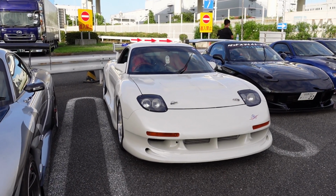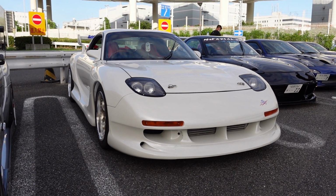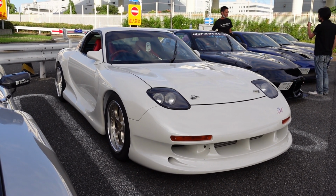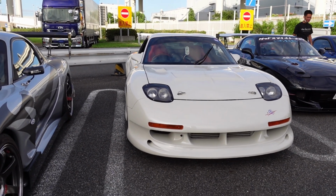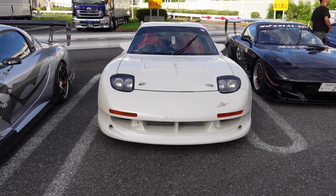So I stand corrected. This is a super period correct build. This was all done a couple years ago. It's just the original versions of RE Amemiya aero and wing and hood and everything. Even the meter panel inside is old spec stuff. I thought it was an old school demo car, but I stand corrected.